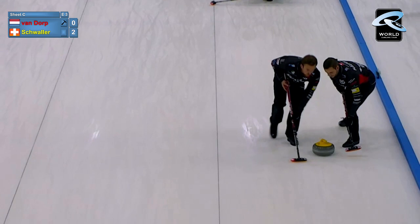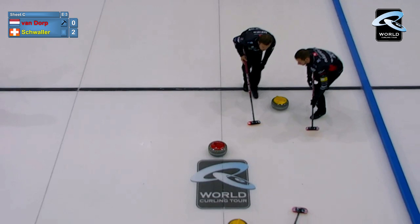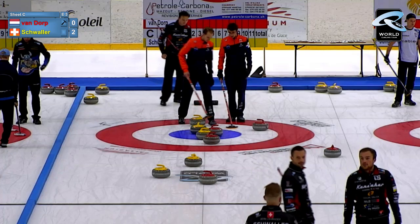So just a few moments, we will update you on the scores of the other quarterfinals. They've left it a good bit shorter, and I think that's a good idea. No reason to come too close to the 4 foot circle. That basically blocks off that side.